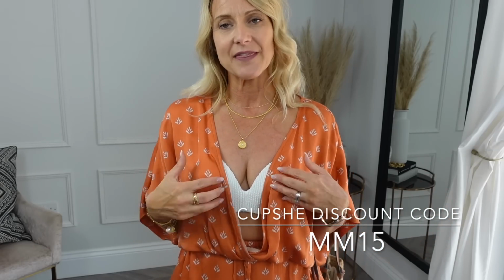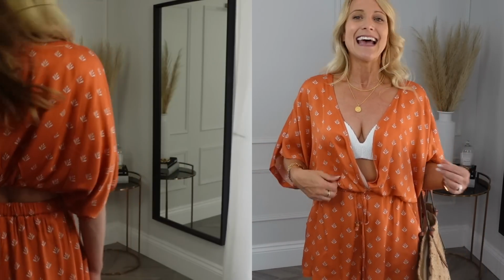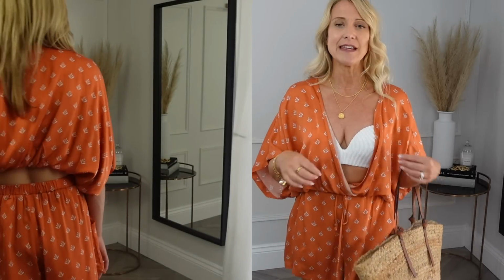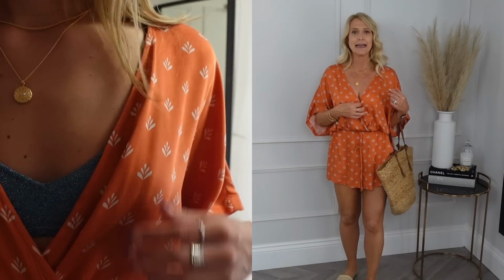And I've teamed this with a lovely little suit from Cupshe. This isn't a jumpsuit, it's actually two pieces, you'll be pleased to know. So yes, you can go to the toilet with ease, and you can position this kind of however you want it. So you can have it open like that so it shows a little bit of the bikini, but equally you could just pop a little pin right there and it will just look like a really nice jumpsuit.